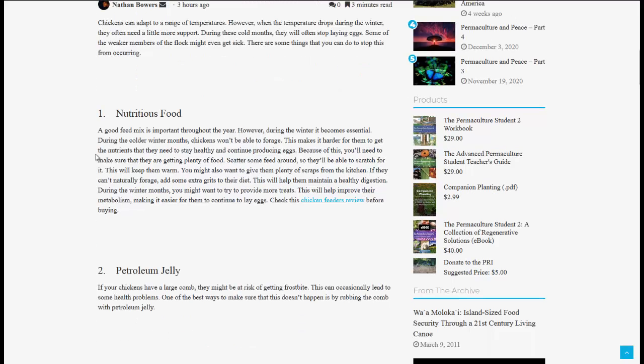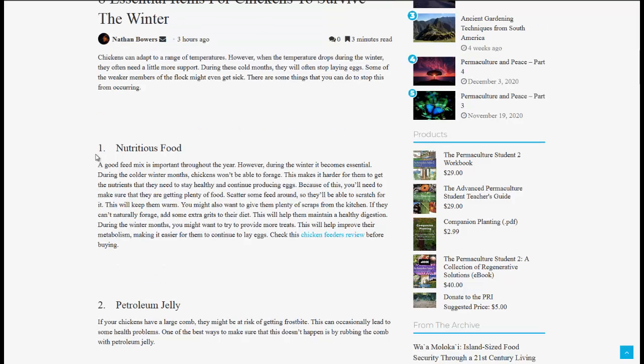It might also help keep the eggs being laid. They slow down in wintertime oftentimes. I've also heard of people putting chili oil or chili flakes in the water to make it seem like it's a little warmer than it is. I haven't tried that yet.